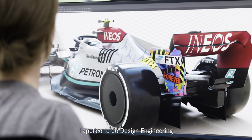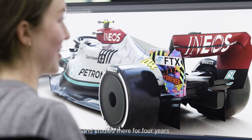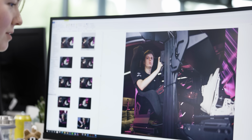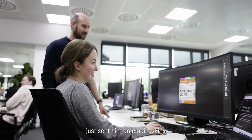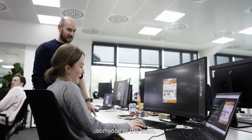I applied to do design engineering at Bournemouth Uni and studied there for 4 years, and I worked in McLaren Automotive as a quality engineer, and then applied as a Mercedes model designer and got it and was just delighted. I joined the team in 2019. When I started here, I was in a very different role to the one that I'm currently in. My strengths lay in the creative side of it rather than the technical. I reached out to the head of design, just sent him an email asking if there was any opportunity for me to even shadow someone in the team.